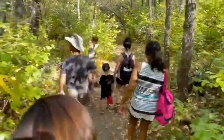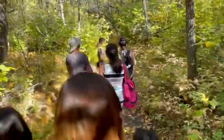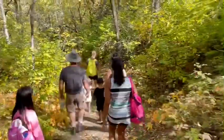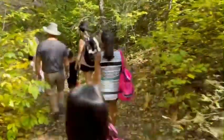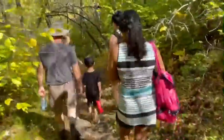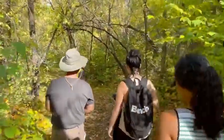Oh, I stepped on a stick. Big birds of prey, yeah, owls, hawks. That's a pretty good guess. We saw a hawk on our first hike. What do you think? I've seen great horned owls in here.